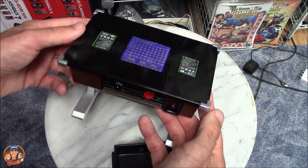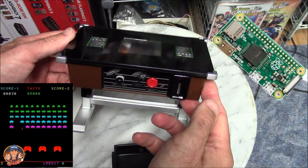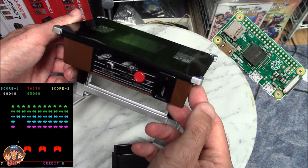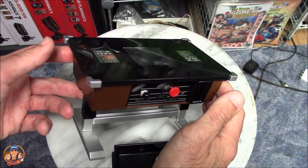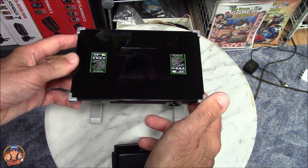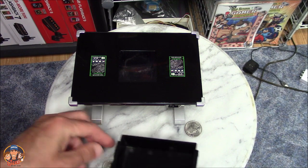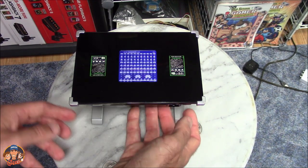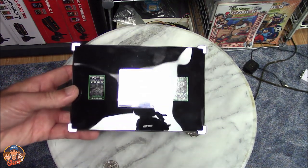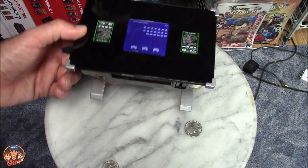Again, you can always convert these into a Raspberry Pi unit. My brain tells me to do it, but my heart's telling me not to do it and leave it as is. But I really do like this little guy. It's kind of fun when you have a bank that you can actually play and save as you go, which is kind of nice. So I thank you guys for watching this quick little episode of this little tabletop Space Invaders.